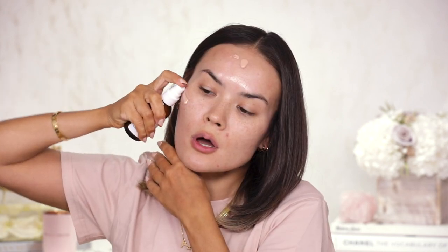So let's apply this guy on. I'm gonna be generous with it because the rule is to apply 2 fingers to your entire face. And that seems like a lot, but really it's not a lot. It's what you need to actually protect your skin from the harmful UVA and UVB rays. I find that the tinted SPF is even easier to use because you actually see where it's applying on. So it's easier not to miss a spot.